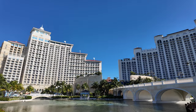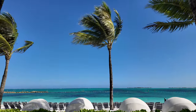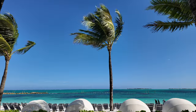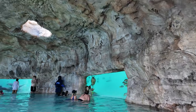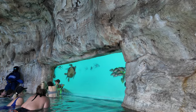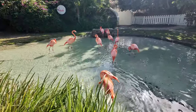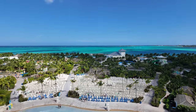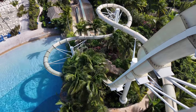Today we are at Baha Mar in Nassau, Bahamas, which is one of the big mega resorts on the island, the other being Atlantis. I'm so excited to check this place out. I'm a big Hyatt loyalist. I have World of Hyatt Globalist status, so I'm excited to show you all of the pools, all the cool animals that are around the property, the massive water park that they built. This place is just absolutely gigantic. It took me forever to walk around here and film everything for y'all, so I'm so excited to show you guys everything. So let's get going.